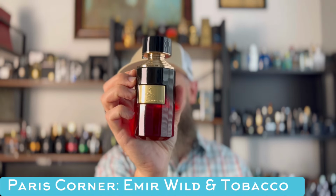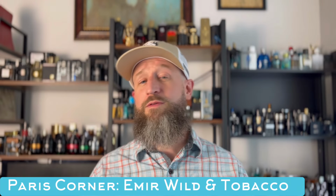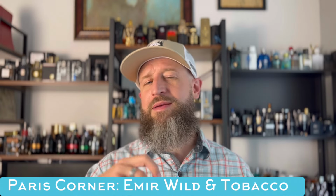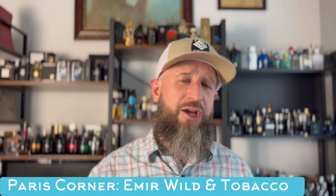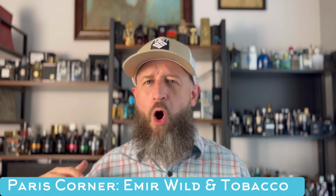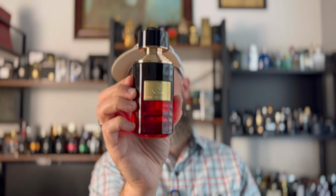If you like Mancera's Red Tobacco, another powerful vanilla tobacco fragrance, you probably want to pick up this one right here, Paris Corner's Emir Wild and Tobacco. They did a fantastic job with this one. The opening is a little bit different. There's a little bit more of a coarse texture, a little more of an abrasive opening with the Mancera. This one's smoothed out a little, maybe even sweetened up a little in the opening, but once it starts to dry down, all of that goodness of the tobacco and the spice and the licorice, the leather, the oudiness, all of that darkness, that powerful earthy patchouli, it's all here, and it's one of my favorite fragrances. Even though it's an inspiration, this one is epic.